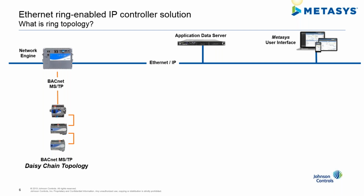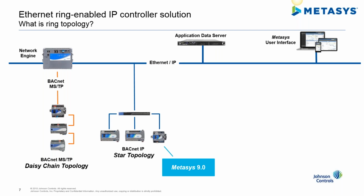And we're starting to hear from customers a preference for that kind of networking technology to be applied to all of the building automation system components as well. So at release 9, about a year and a half ago, we released a family of IP-based equipment controllers, controllers that directly operate the HVAC equipment, but then get networked back up to the network engine using BACnet IP, an Ethernet-based protocol. And at release 9, our IP controllers supported being networked together in a couple of different topologies.